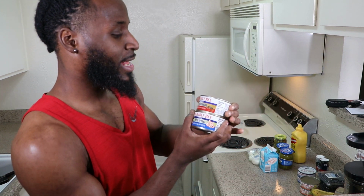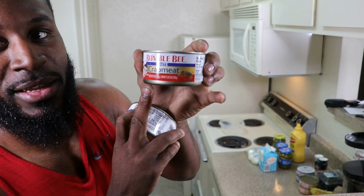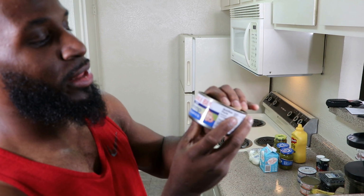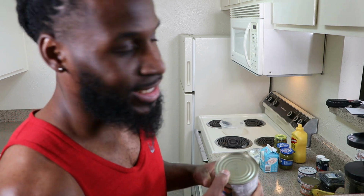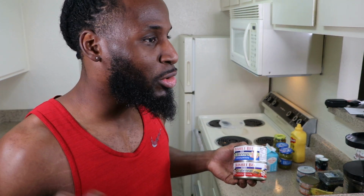And then I got the crab meat, white crab meat, along with some tiny shrimp. Some of y'all probably ain't never seen these in the stores. Y'all probably didn't know they sell stuff like this in the cans. Yes, they do. Okay? And I mean, it's convenient. Like I said, it's just the sodium content that's in there. You know what I mean?